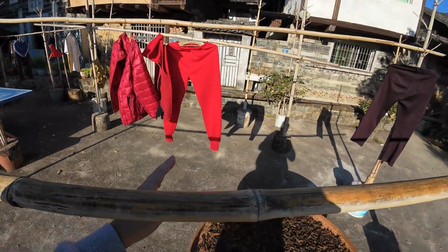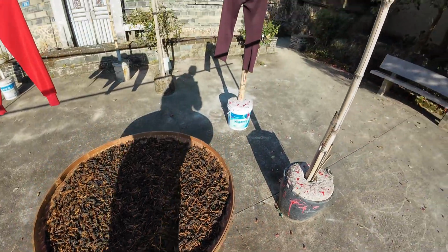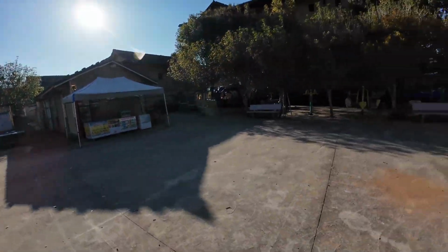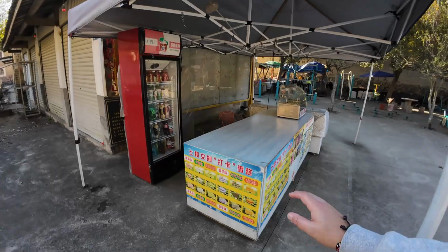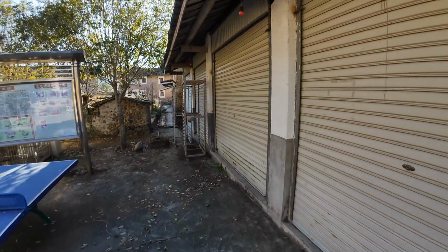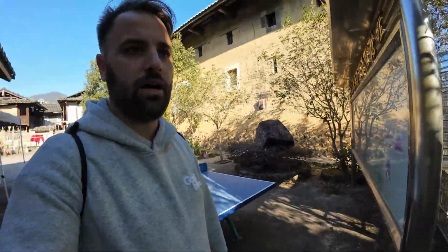Over here we do have red clothes, and I think these are some kind of dried mushrooms, but I cannot be 100% correct. Over here, I think they use this square at night for some celebrations, and I guess this is also open in the evening when there are more people around, because at the moment I don't see anybody using such a stall, neither this tennis table. Maybe it's the wrong hour, I don't know.